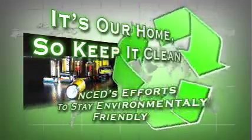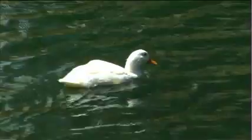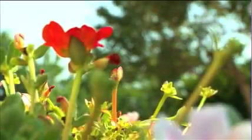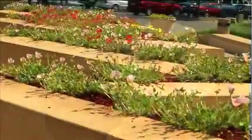Planet Earth is our home. It shelters and nourishes us. It gives us life. In return for the gift of life, we should take care of our home. Today, many people and organizations are making an effort to do so.